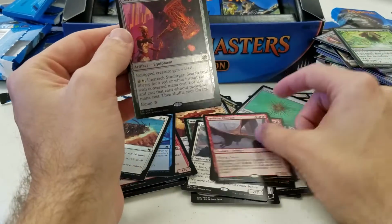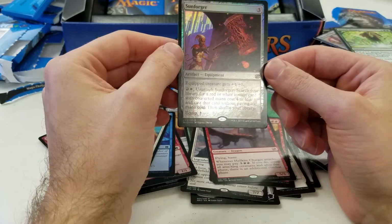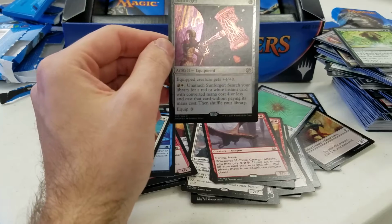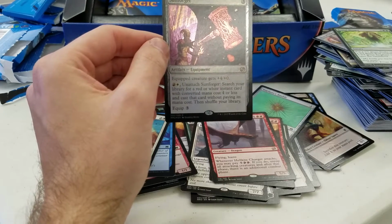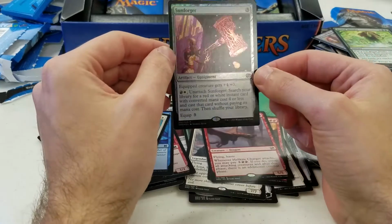And a Sunforger. It's foil rare. Gets 4/0 unattached. Search your library for a red or white instant card with converted mana cost 4 or less, and cast that card without paying its mana cost. That is very nice for an unattached cost. So that's not bad. That is not bad at all.